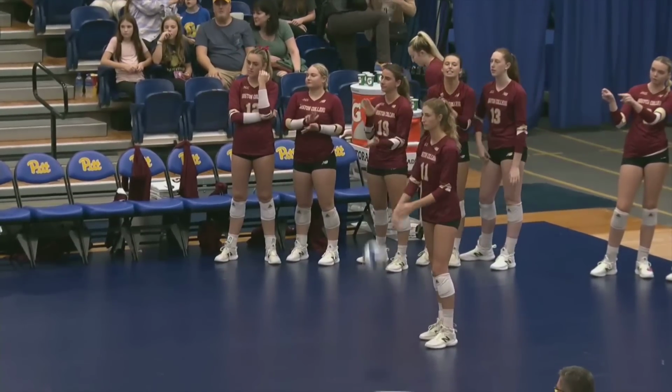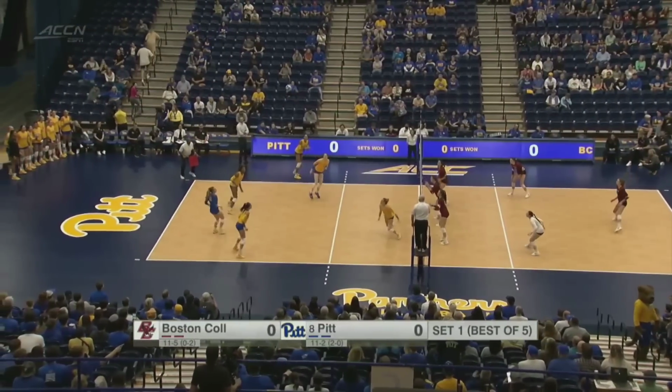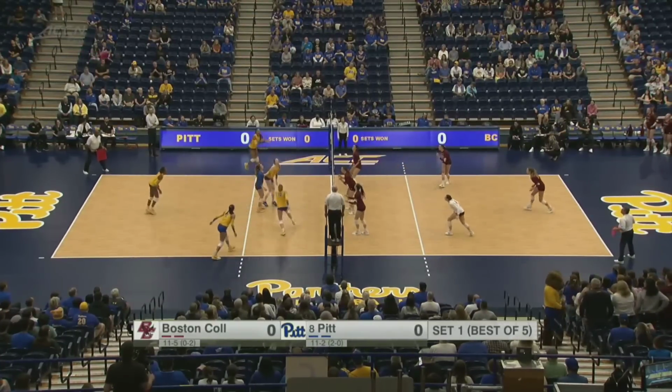Get ready for the beginning of the first set. Eagles will start with the serve. Vasquez Gomez with a nice hit, sent right back to the Panthers.